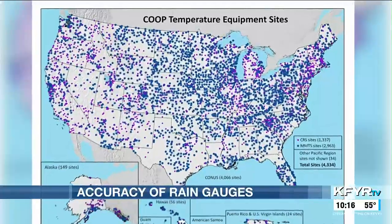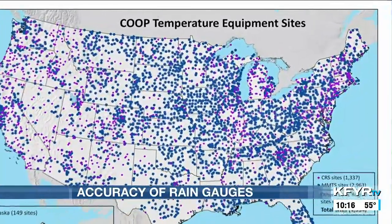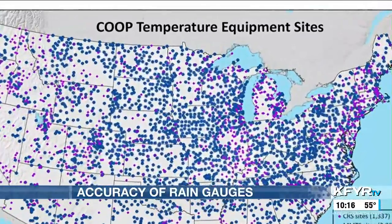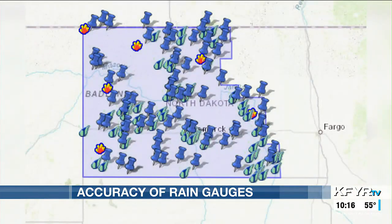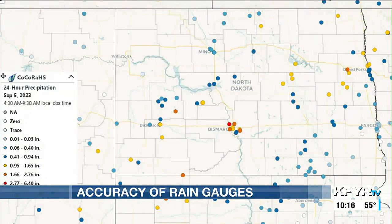The co-op program was established in 1891 and is still going strong, with more than 11,000 volunteers across the country recording daily temperature and precipitation data for the NWS. 160 co-op observers are across western and central North Dakota, but there are many more as a part of the COCO-ROS program. It's kind of like a miniature co-op network, kind of like the minor leagues of the co-op program.